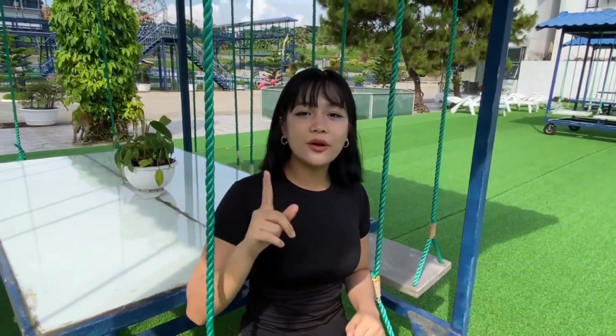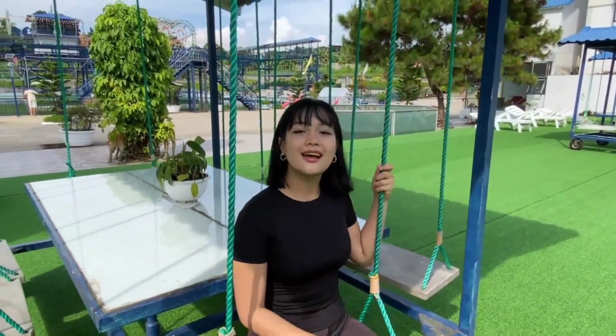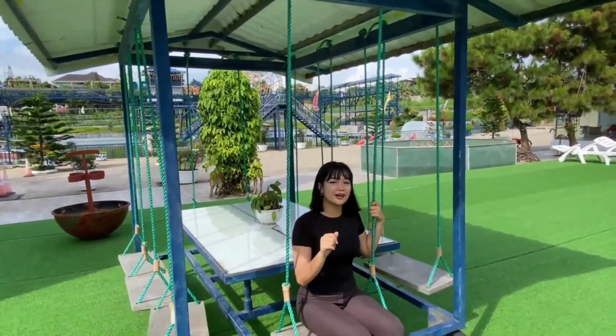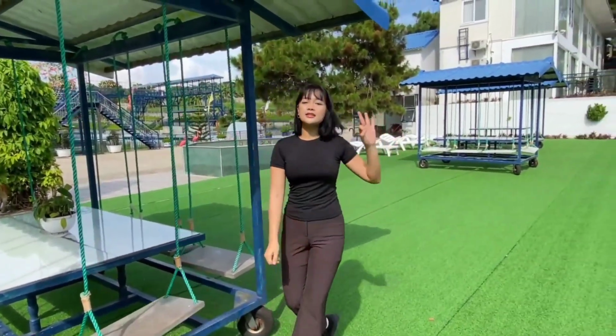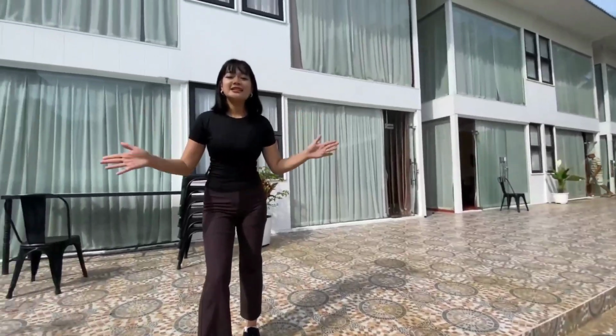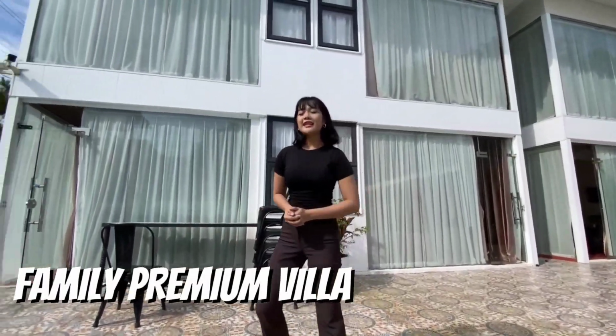Guys, sobrang daming extra activities dito sa resort na to. And one of this is this cottages, guys, na super interactive. You can play with your friends and family while hanging out in this cottage. We have 3 cottages, guys, beside the pool. This is what a family premium villa looks like.